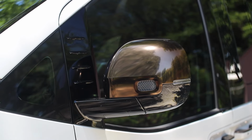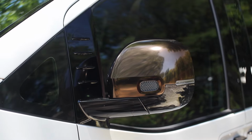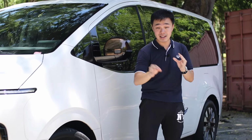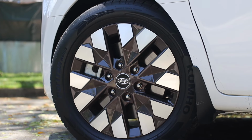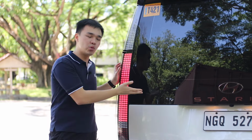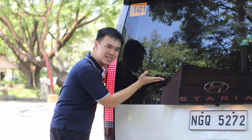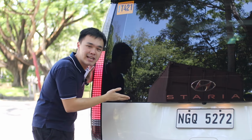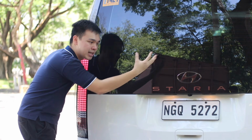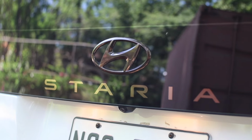You get some of that rose gold right here by your wing mirrors. You get more of them on your door handles, on your rims, a little bit more of that rose gold, and you also get them in 18 inches. Hyundai could have stopped with the rear windshield by putting it right here, but they decided to extend it further down below just to cover the Staria name, and it turned out really well. Even your Hyundai badge right here gets more of that rose gold.